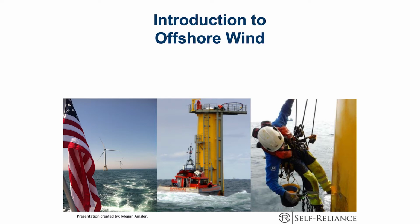My first slide shows on the left turbines at Block Island Wind Farm in Rhode Island. This is the first offshore wind farm in the US. The photo in the middle shows a transition piece of a wind turbine, which is the part that attaches the foundation to the turbine itself. This is the piece that workers must climb up to reach the turbine. The photo on the right shows a worker doing maintenance on the tower, hanging from ropes above the water. So as you can see, much of this work is out on the water and requires skilled workers.